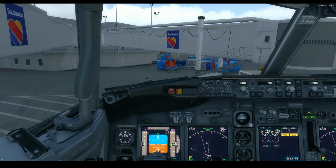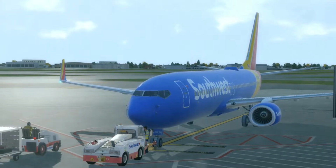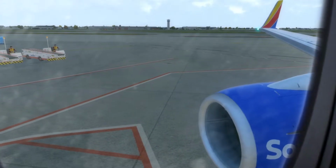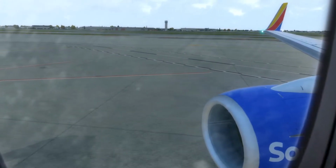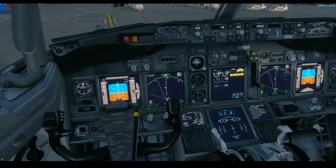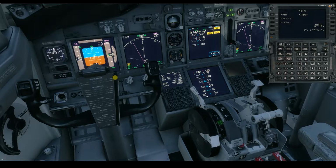So let's call for GSX. Engine number 2. Oh, that should not be there. I'll get rid of that in a second. While I'm waiting for it to rise, excuse me, let me change that in the config because Southwest does not have that. And it's about 25. Go into fuel.